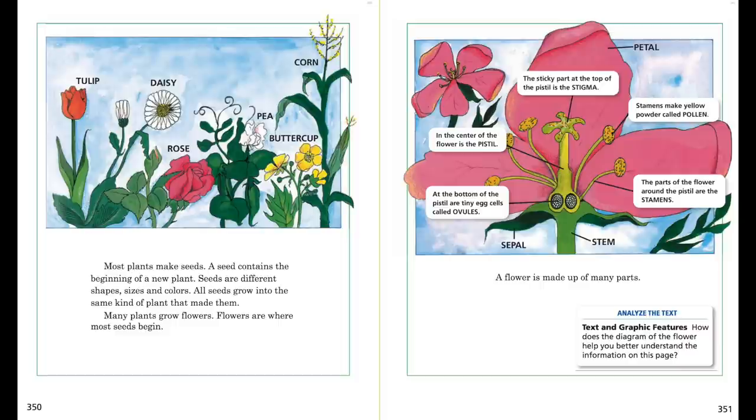A flower is made up of many parts. At the bottom of the pistil are tiny egg cells called ovules. In the center of the flower is the pistil. The sticky part at the top of the pistil is the stigma. Stamens make yellow powder called pollen. The parts of the flower around the pistil are the stamens.